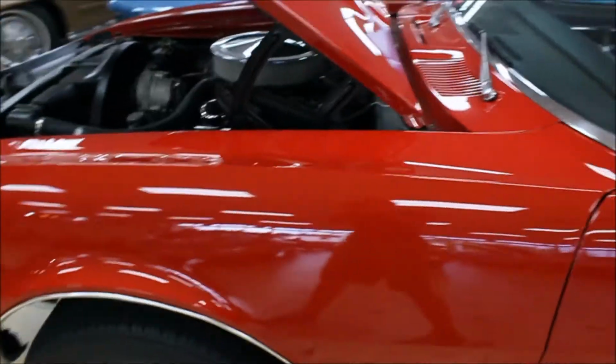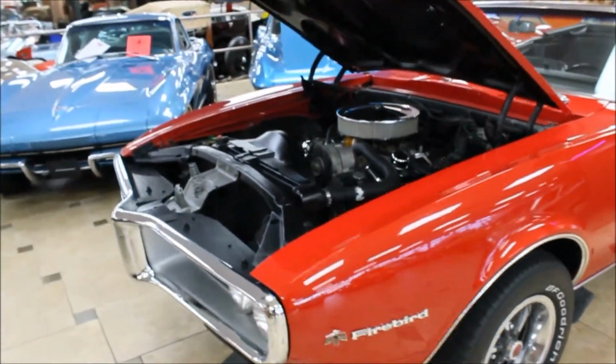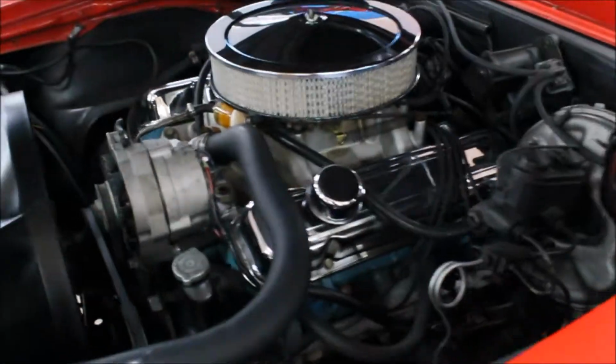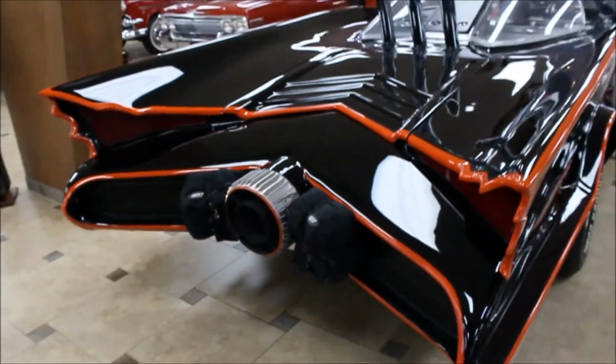Now you have to forgive me, I don't know too much about some of these cars because I'm not from the era of most of these cars, but I know a lot about cars, like the brands and stuff like that. And I know that this car, oh my gosh, I love Firebirds. I love GM, so I might be a little biased on this, but oh, the old Firebird. Love them. Look at that. You never see engines like this anymore. Never.